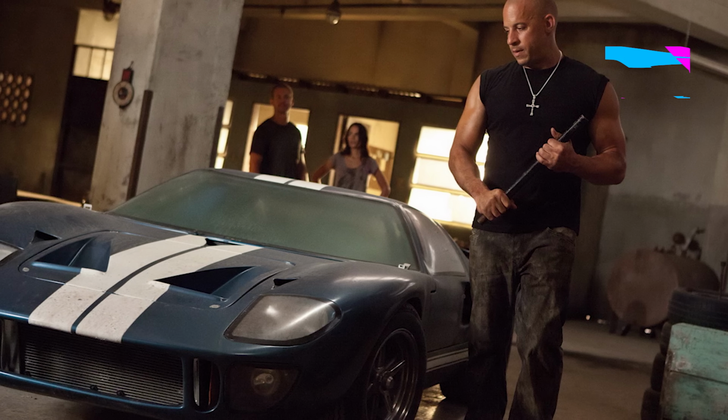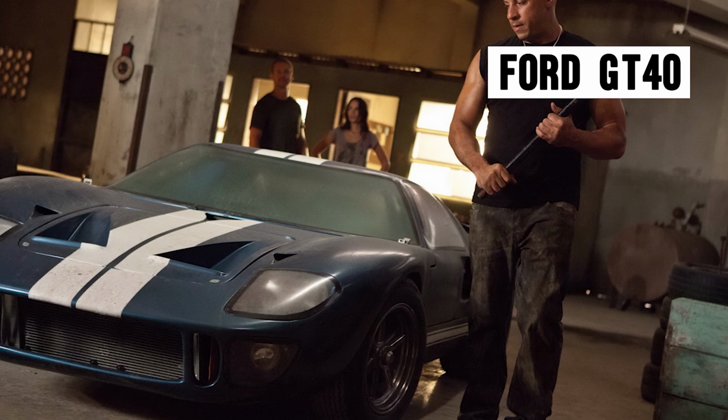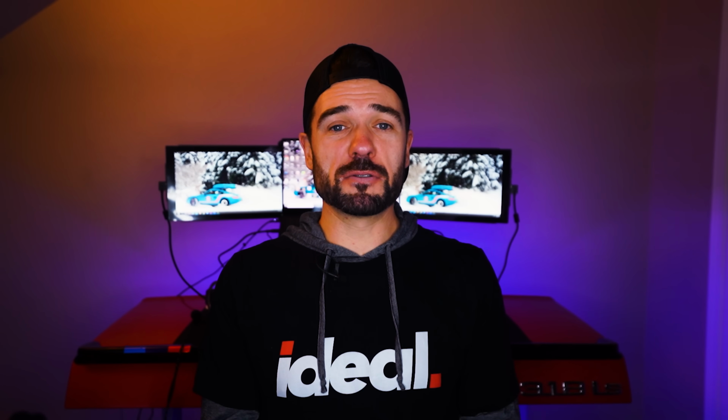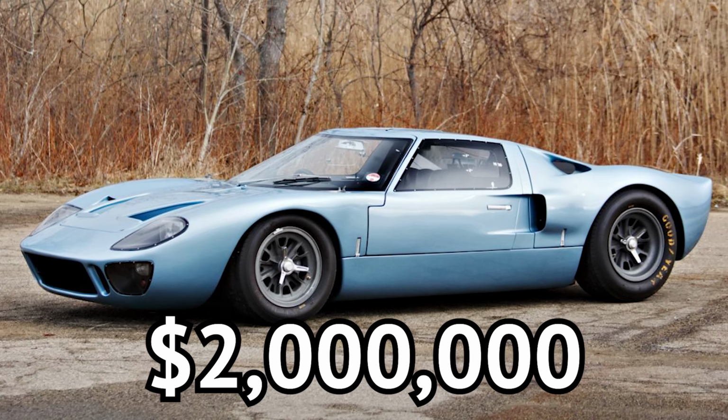And next up, we have another well-known American name that's worth up to $2 million for a real one, that is. In Fast 5, the role of the car containing the computer chip that lets the crew in on Hearn and Ray's little $100 million secret is played by a 1966 Ford GT40. It should make you happy to know that the car used in the film was not a real 1966 GT40, which could go at auction for as much as $2 million.